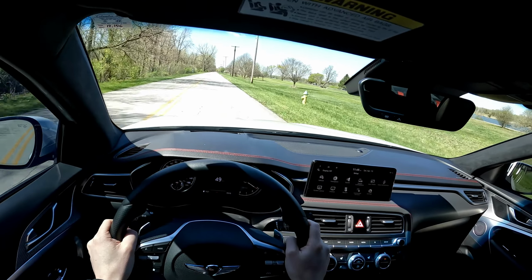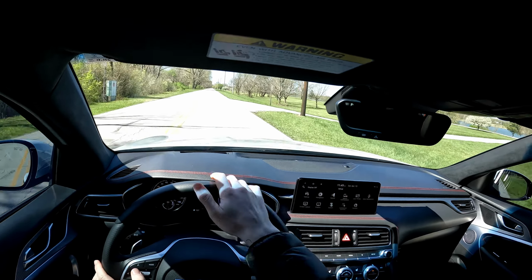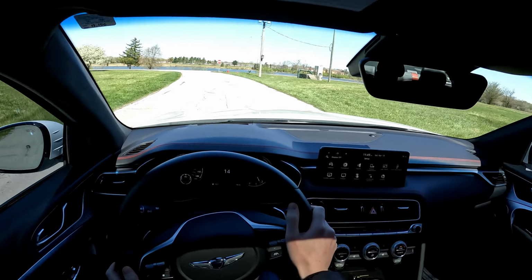Toot, toot. So after tooting my own horn, I now wanted to share some of my initial takeaways that I had after driving this car in the first few weeks of ownership. And the biggest thing I noticed with this vehicle is that it's more of a luxury car in how it drives rather than a sports car.